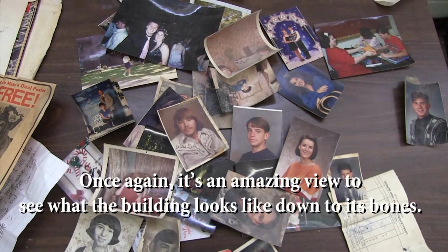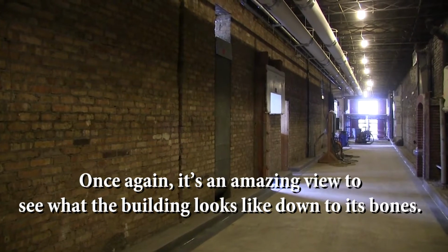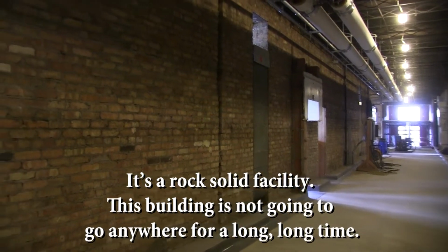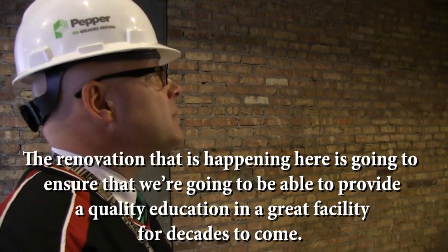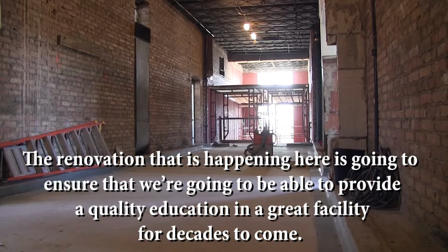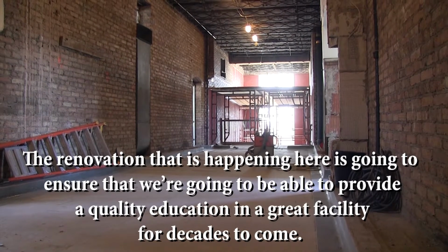So once again, I think it's an amazing view to see what the building looks like down to its bones. It's a rock solid facility. This building is not going to go anywhere for a very long time, and the renovation that's going to be happening here is going to ensure that we're going to be able to provide a quality education, a great facility for decades to come.